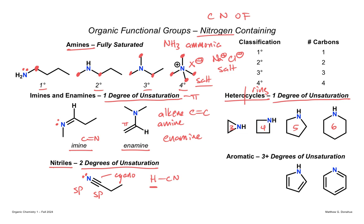And then finally, the last nitrogen-containing functional group are aromatic heterocycles. This word aromatic, if you're looking forward to or dreading Organic 2, you're stuck with me next semester. I'll explain exactly what that word means. But an aromatic cycle has a ring plus pi bond unsaturations. So we have a 5-membered ring, that's called pyrrole. And then a 6-membered ring, it's called pyridine.